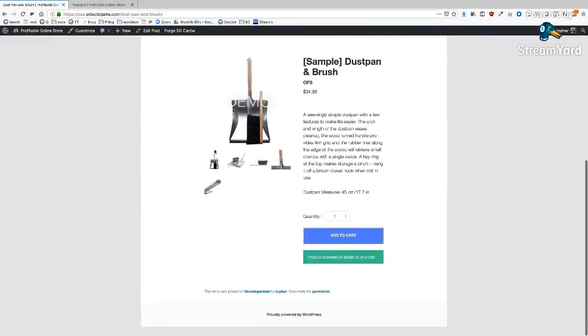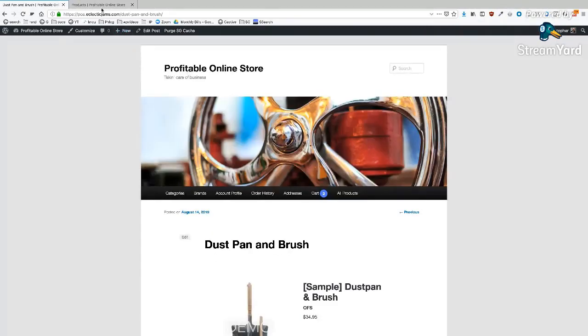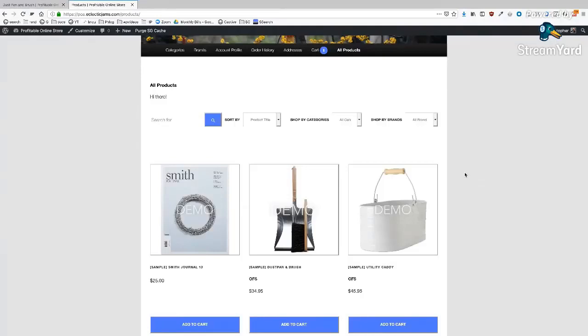Yeah, you can also add this to widgets in the sidebar. So if you wanted to have a couple of products follow the customer around through the site or something in a sidebar, you could do that. And I think that's about all I have for the demo.